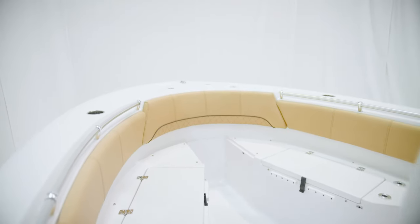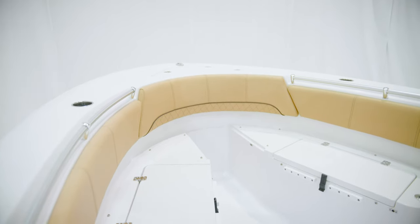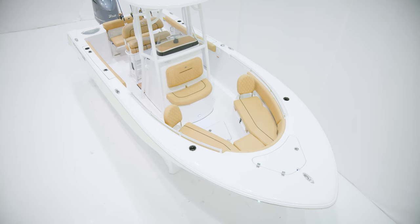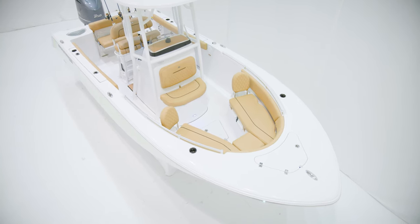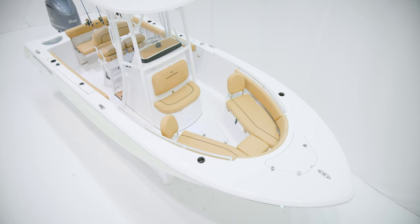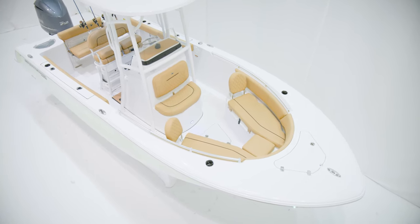When it's time to fish, the cushions are removable, leaving you plenty of deck space for fighting a fish up at the bow. A big growing trend has been the addition of a trolling motor up front. For ease of installation on this model, we offer a trolling motor pre-rig with adapter plate.